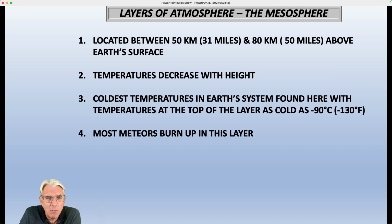Now, above that is the mesosphere. It's located between 31 miles and 50 miles above the Earth's surface. Here, the temperatures go back to decreasing with height. And here is where we find the coldest temperatures in the Earth's entire system, with temperatures at the top of the layer as cold as minus 90 degrees C, which is about minus 130 Fahrenheit. And most meteors burn up in this layer.